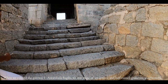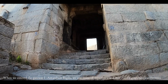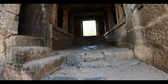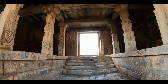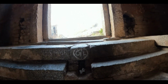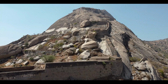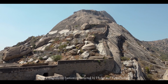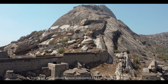When we entered Gateway 1, we saw ruins of structures, of ruined granaries, watchtowers. What a magnificent bastion constructed by Hyder and Tipu Sultan.